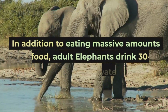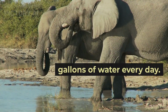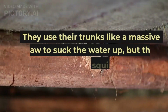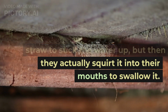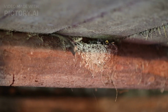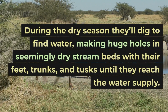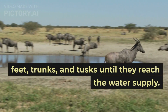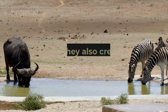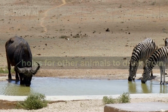In addition to eating massive amounts of food, adult elephants drink 30-50 gallons of water every day. They use their trunks like a massive straw to suck the water up, but then they actually squirt it into their mouths to swallow it. During the dry season they'll dig to find water, making huge holes in seemingly dry stream beds with their feet, trunks, and tusks until they reach the water supply. In this way, they also create watering holes for other animals to drink from.